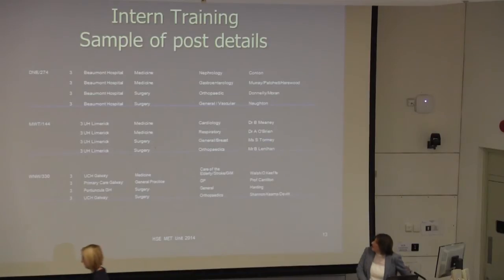So can you see this? This is what the posts actually look like. Each post has a number. For example, the first one is Dublin, DNE is Dublin Northeast, and 274, and that's all here in Beaumont. And you can see that it's medicine, surgery, the different specialties. So you'll go through the document, which is a very large document with 700 jobs in it with different numbers, and you pick out your top 50 posts that you want.